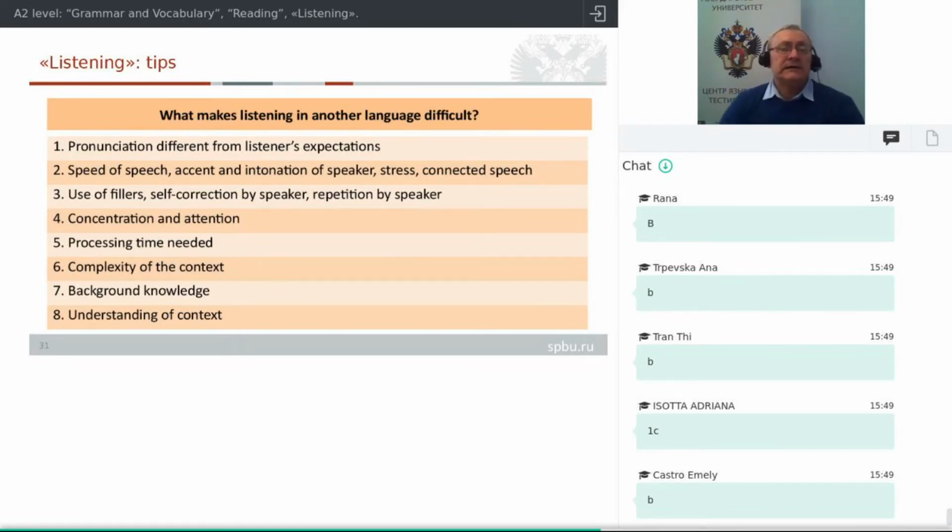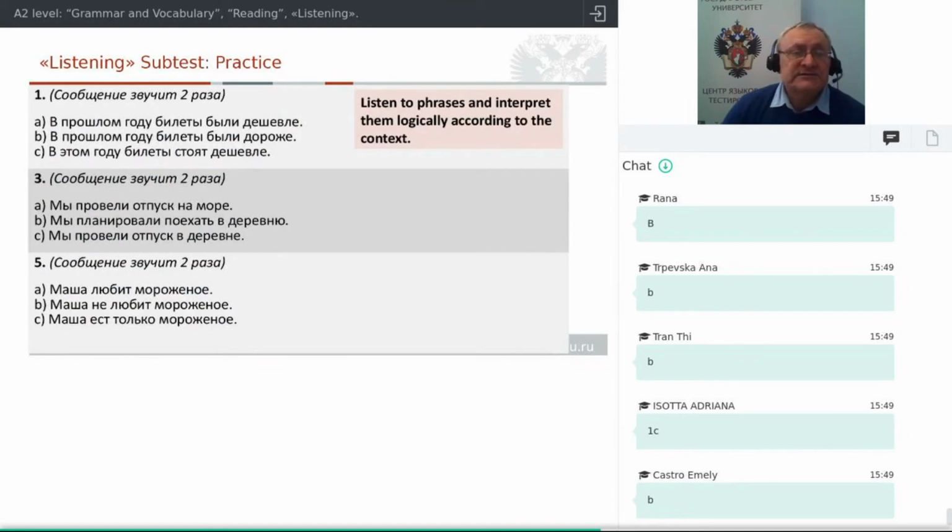Well, the effectiveness also depends on the complexity of the contexts. The more complex the context, the more difficult to understand it. And it depends on your background knowledge. The more the candidate knows about something, the better he or she understands the context. Okay, and now let's do the tasks.